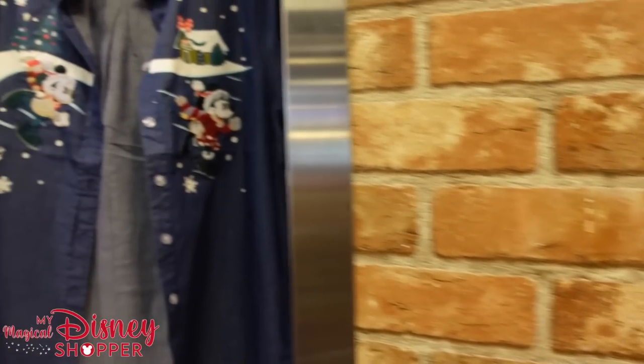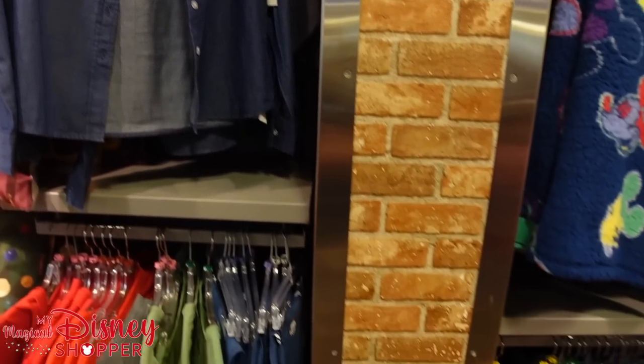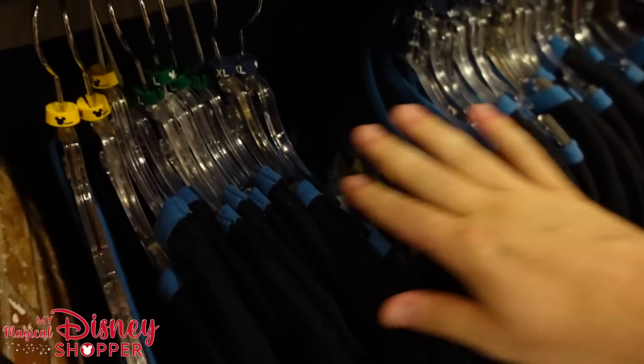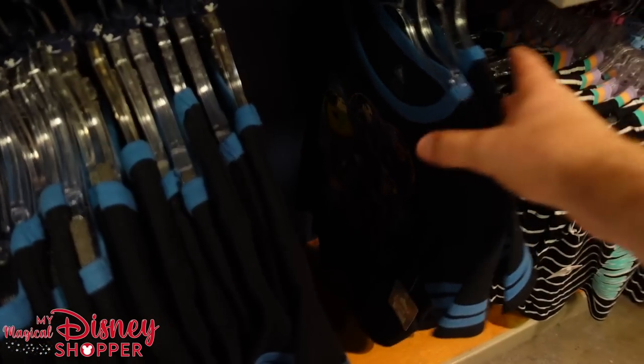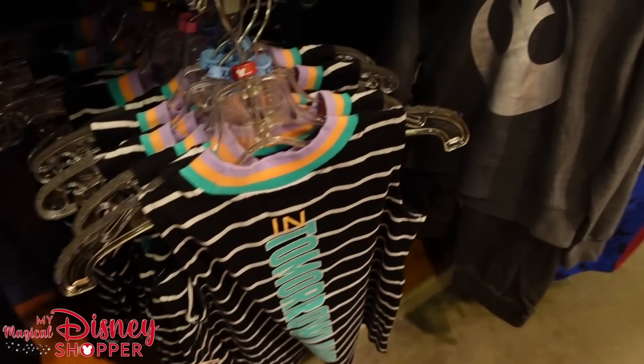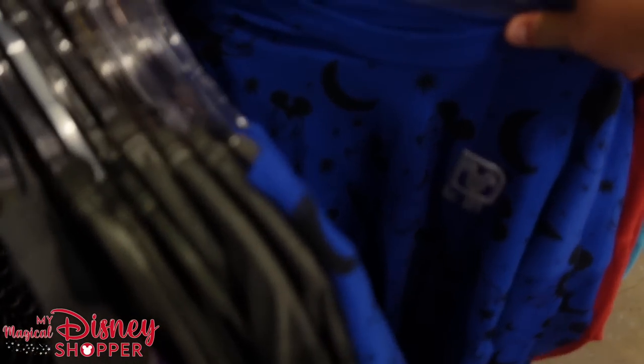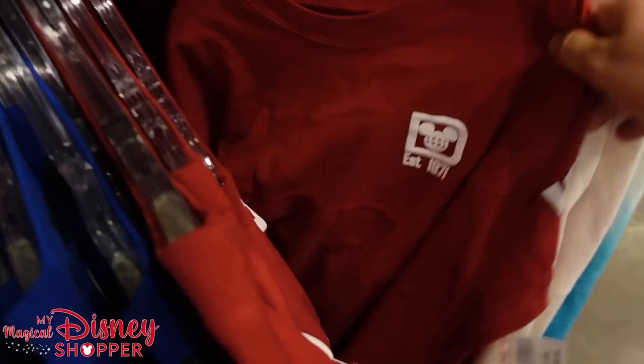All right. So there's some Christmas stuff still as well. We're not going to show that. Let's keep looking at some of the kids' stuff. Eternal shirts, you can see lots of sizes here, medium, small, extra large. I know that there's a section of Star Wars clothing up front too that we haven't showed yet. So we will get there and we'll start to wrap up this video.